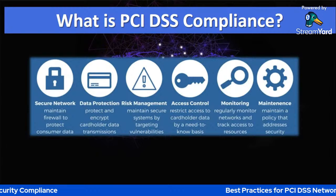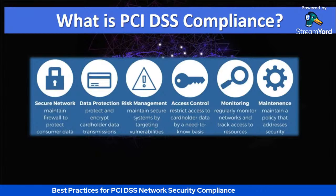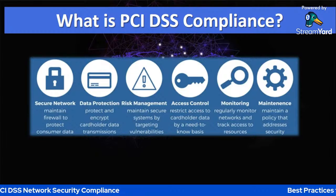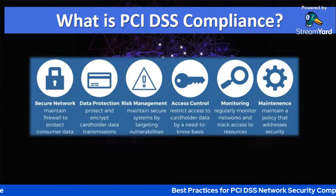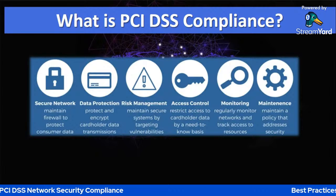So this compliance framework pretty much outlines all that is required to put security measures in place to ensure that all transactions involving cards, debit cards, credit cards relating to various customers are highly protected in whichever environment these components are used.